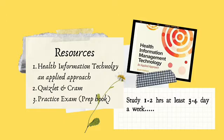Your practice exam, you can buy the RHIT Prep, the purple book, but it's not really necessary because all those practice exams are on Quizlet. So that's not really mandatory if you can't afford it. But if you can afford it, then definitely do because it does break down the domain in percentages. So you'll know, like, if you do bad in domain one, you'll know what percentage you got, so you'll know you need to study that. But you can also do that on Quizlet.